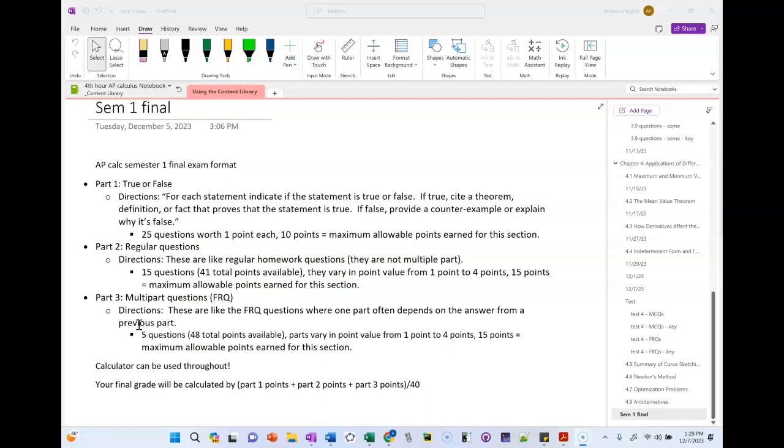Like a sharp corner. Great. So draw a picture of a graph with a sharp corner. That would count as a counterexample. You're done. Moving on to the next one. Right? Does that feel okay?